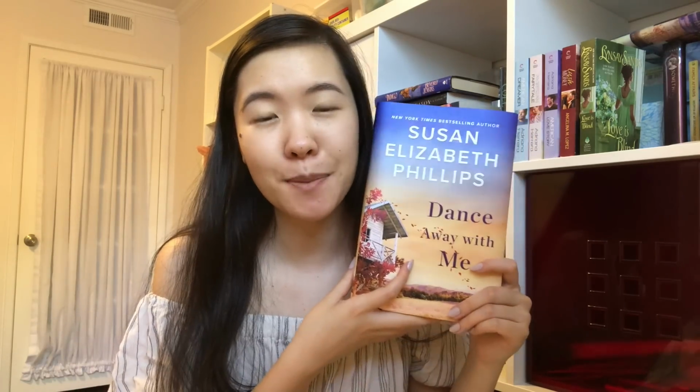This new book is a small town romance. The heroine, who is widowed, she runs away to the small town and ends up falling for this very tortured hero. Haven't read it yet, but it does sound good. And plus, the cover is so pretty.